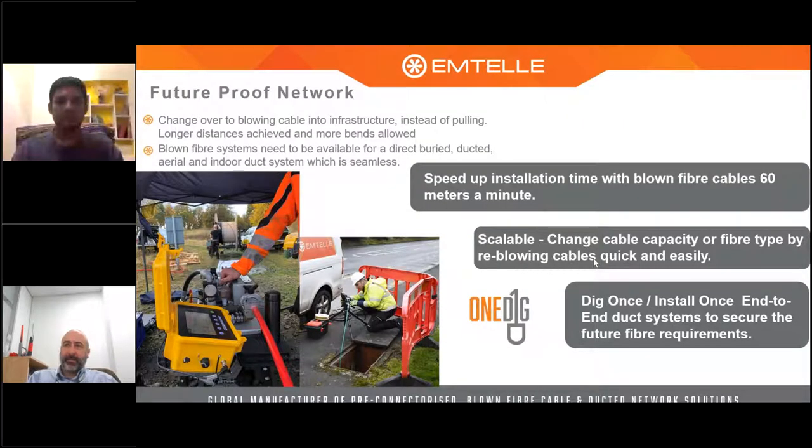Okay, so future-proofing networks. One idea is to change over to blowing cable into infrastructure instead of pulling in cables. With the blown mini cables, you can get up to a 432 or even higher fiber count. Ribbon cables are becoming available now that can be blown. Longer distances can be achieved, and there can be a lot more bends, which you get more in the city areas. But blown mini cable is faster, it goes around more bends, and you get longer installation distances.